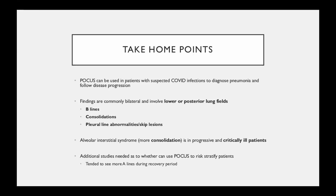And then the second important point was these studies also suggested that as infection resolved, they tended to see more A lines, specifically during the recovery period. And so this could be something that could potentially be used as you're following these patients and assessing their ability to be extubated. So for example, if you have an ultrasound from 7 days ago that was done in the ICU or in the ED that shows multiple B lines and consolidation, and they've been on the ventilator, you've been weaning them, and you have a bedside ultrasound now that shows predominant A lines, that would be additional objective data suggesting that maybe their infection is resolving. And so something to consider.